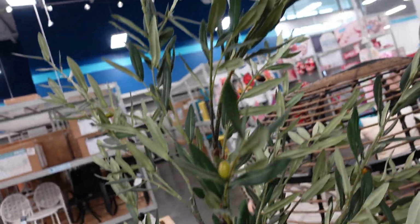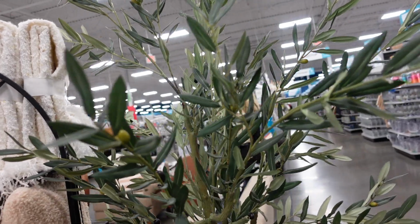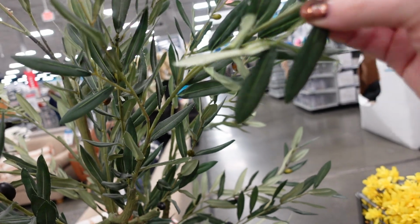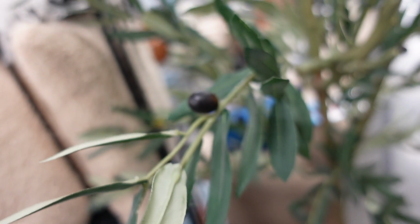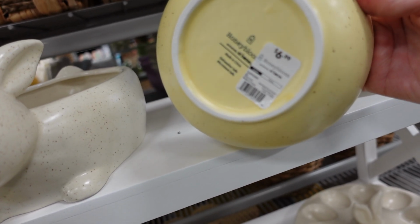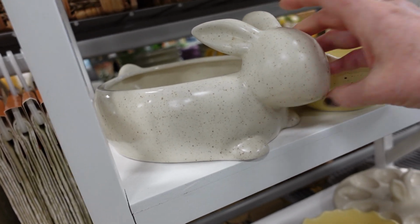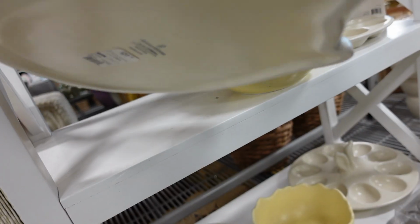This light doesn't do the olive tree justice, but it's really nice, and we'll see it a little later when I place it in the dining room. Had so much fun with spring and Easter decor. It was really just overwhelming at this point.